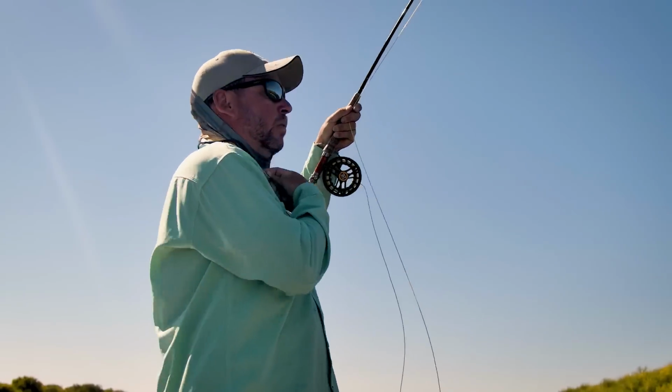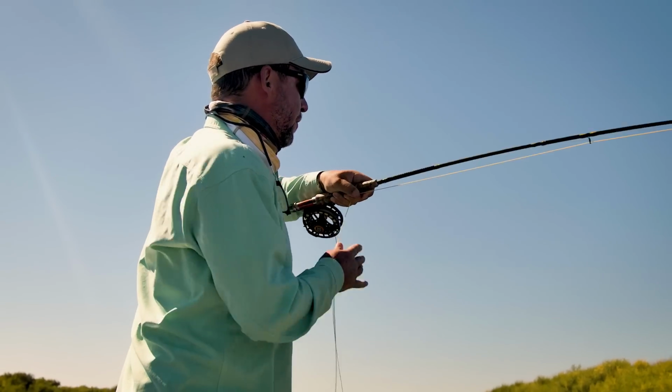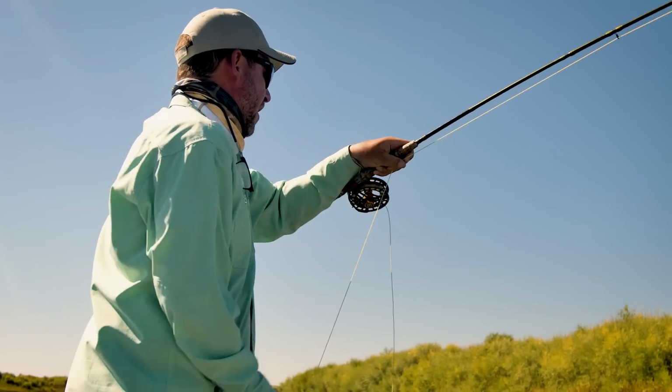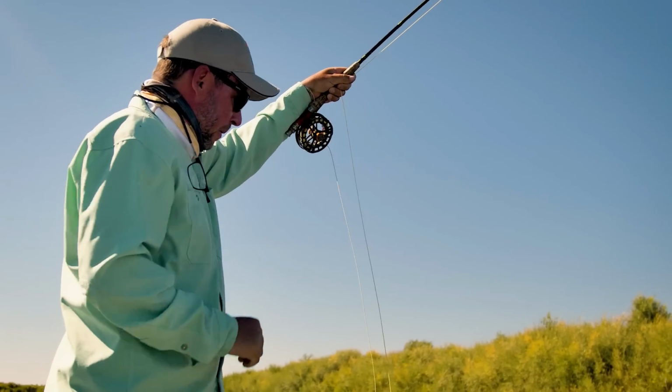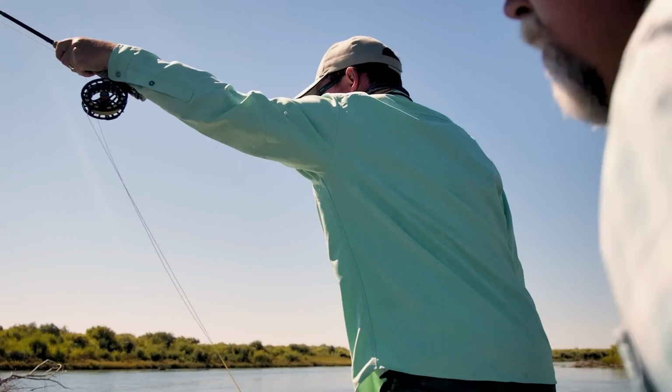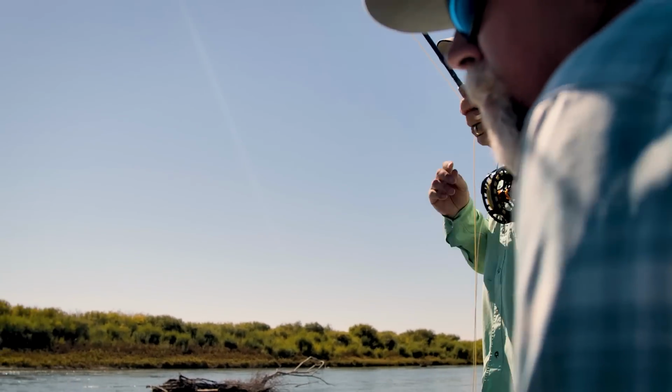Nice fish. Look at that. So I've been waiting for these PMDs to go off after lunch. And the bugs seem to have really sort of died off, which is unfortunate. But we put the bubble rig back on, pulled this guy out of the log jam.